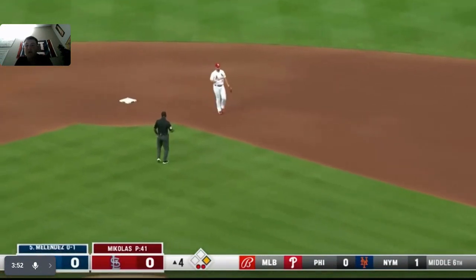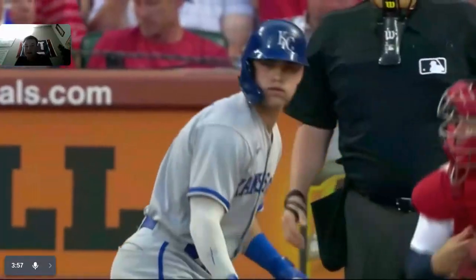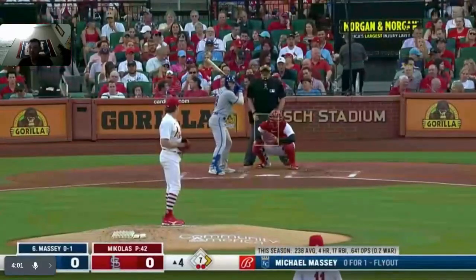The Cardinals only get one. Throw it to first, they just get one. Fielder's choice and now two outs in the fourth. It's a 6-pitch inning so far here for Miles Mikolas.